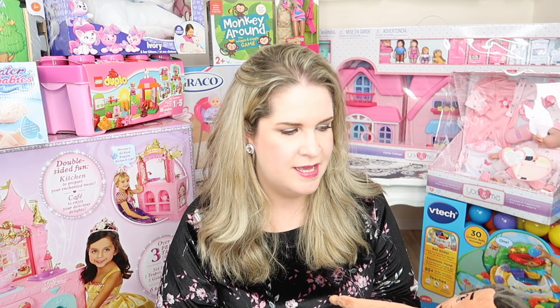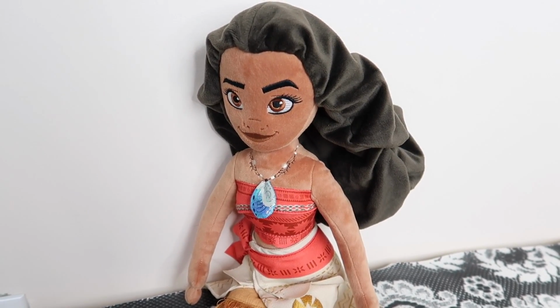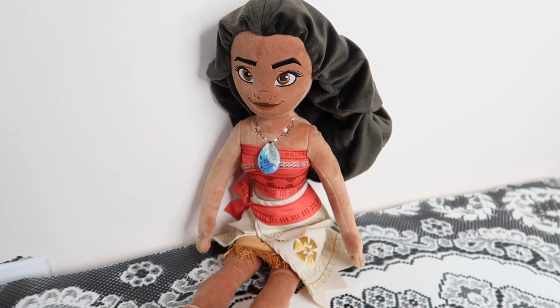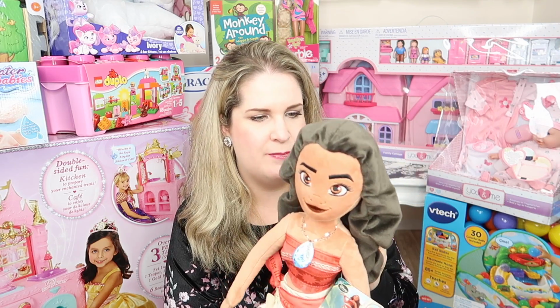I wanted to pick her up a Moana doll. Now the only ones I could find locally at Toys R Us and stuff were plastic ones, and they were 3+, and I didn't feel comfortable with those ones for her. I just think that something softer would have been nice. So when I saw this at the Disney store, I thought this was such a cute idea. It is just a Moana doll that is made out of fabric. It'll be so perfect for her. And the hair is so strange. It's like this velvet type of material.